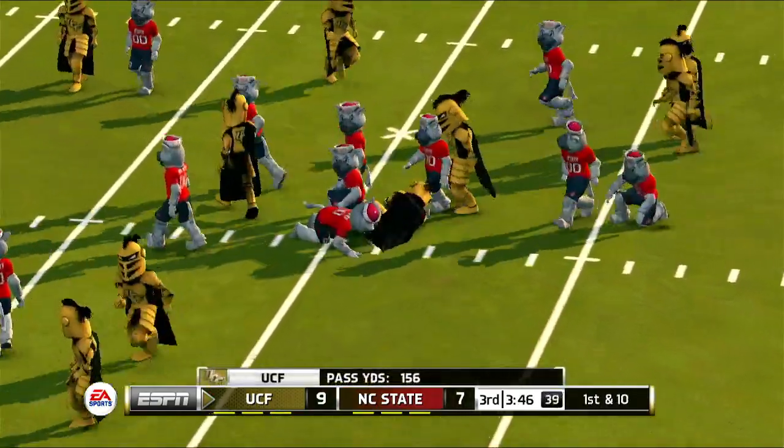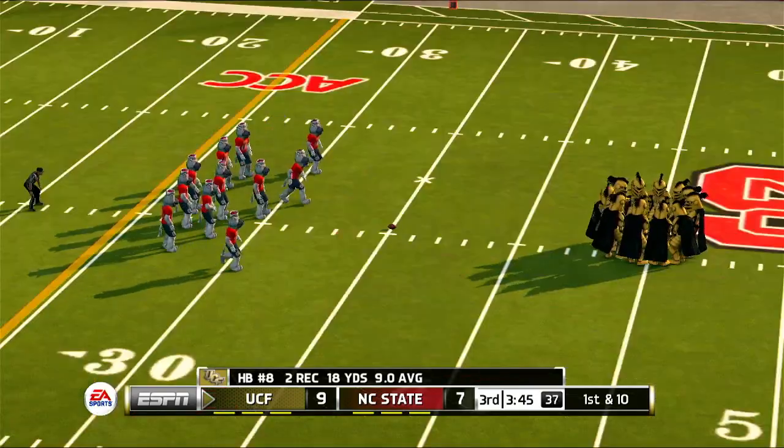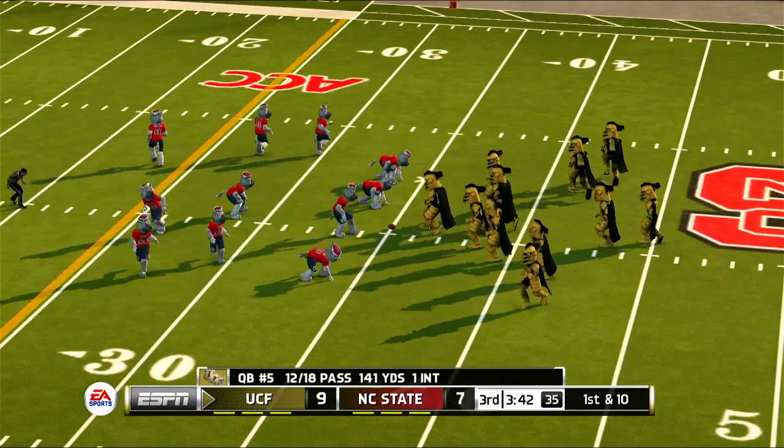They'll bring him down at the 35. Number 20 makes the tackle. First and 10. Ball on the 35-yard line.